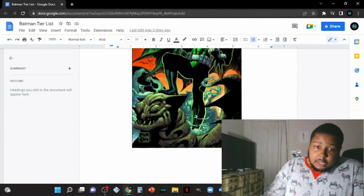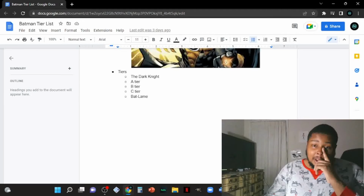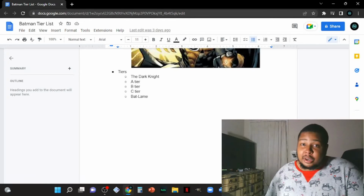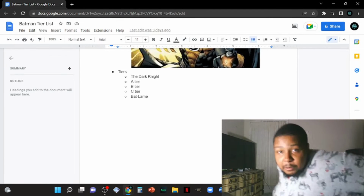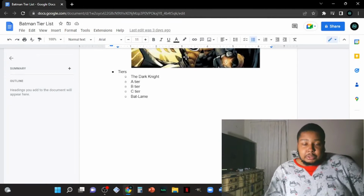So, right off the bat, no pun intended, this was a little difficult to come up with because I forgot how similar a lot of his attires look. He does have some that vary wildly, but some that don't vary that much. But nevertheless, we got our tiers here.